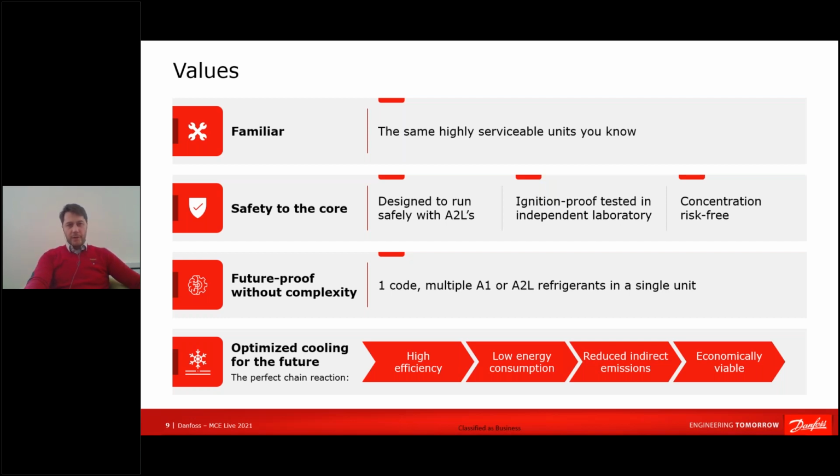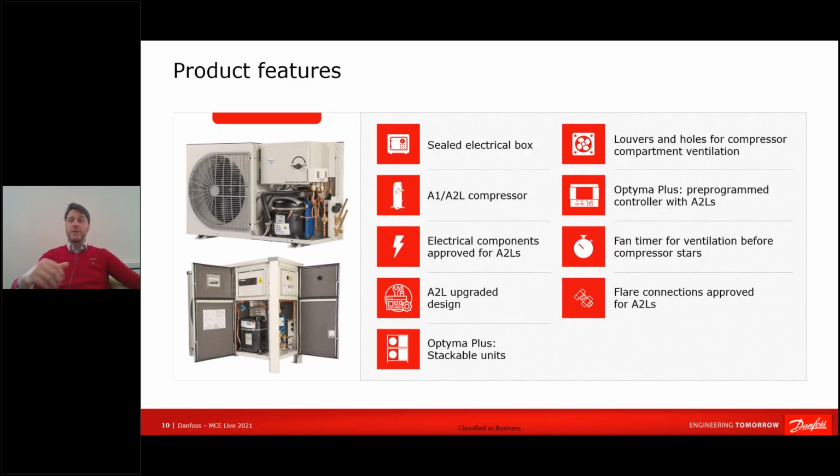Now, speaking about familiar points, you already know the list of product features. Sealed electrical box, A1, A2L compressor, A2L components, A2L upgrade design. We mean stackable unit. We mean electronic controller, pre-programmed, offering serviceability, easy maintenance, night mode. All the components for quick and safe installation. And of course, adding A2L, we have added some features. We have a pre-program for A2L controllers, louvers, and all for the compressor compartment ventilation. This is a pillar of safety measures to ensure and to secure your system with A2L refrigerant.